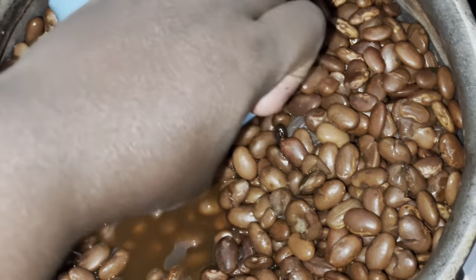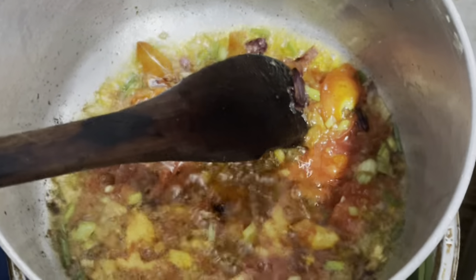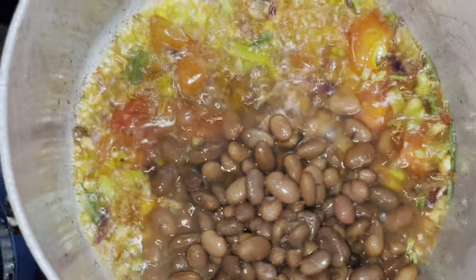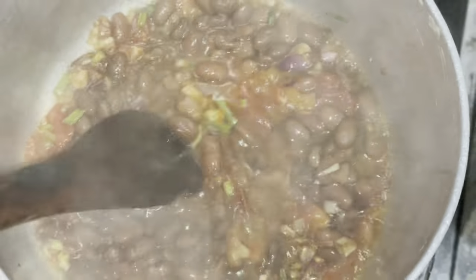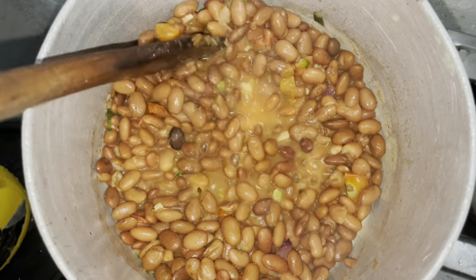So let's fry our beans. Use onions, spring onions, red onions, and tomatoes. Normally in the traditional way, you used to just eat it boiled like that. But with modernization, we fry it just to add some juiciness to our maharagwe.